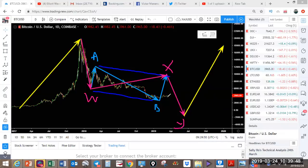So now what are we looking for? So we are going to look here because this downwards move, has it ended?